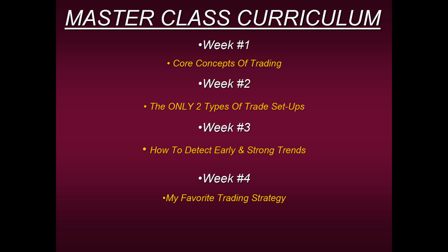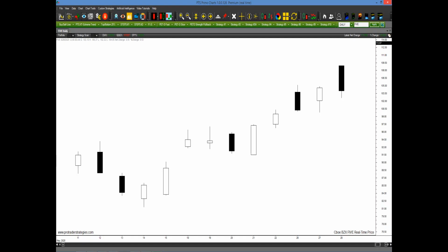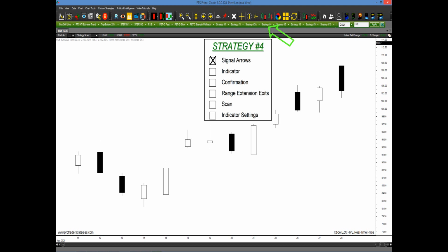Here's where the platform comes into really helping you, because we've put all that same information onto the platform so that you can check your work. This is where the platform becomes a great educational tool. For example, if we look at this chart here, let's say you detected a buy signal with this particular strategy, and you wanted to check to see if you were in line with the rules. All you would have to do is simply click on the upper tab of where the strategy is. In the drop-down menu, click on signal arrows. And in a matter of seconds, you would know whether you had properly detected a buy signal. And as you can see right here, most likely you had.